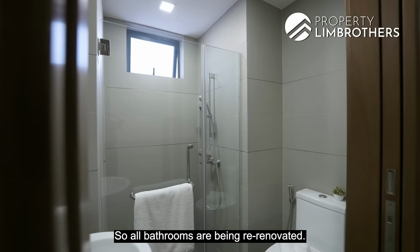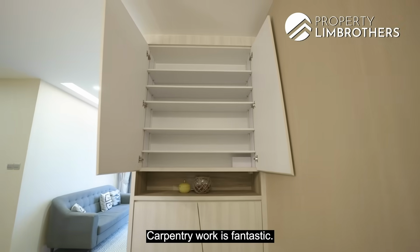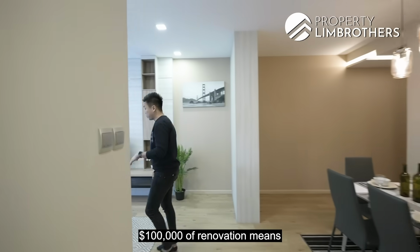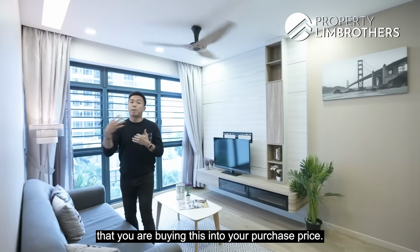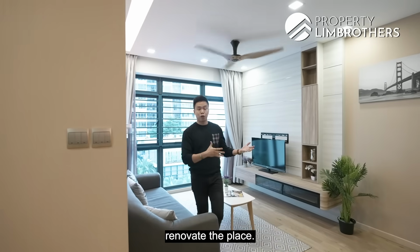And so all the bathrooms have been re-renovated. The entire flooring has been changed. Carpentry work is fantastic. $100,000 of renovation means that you're buying this into your purchase price. You don't have to come up with another $100,000 in hard cash to renovate the place.